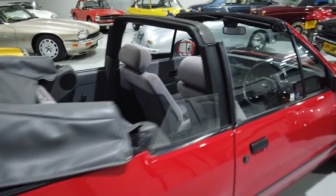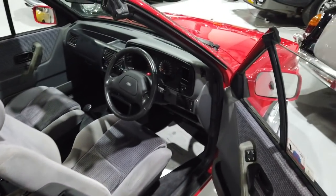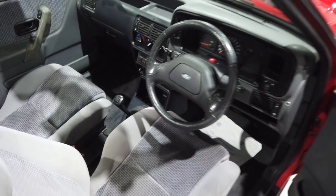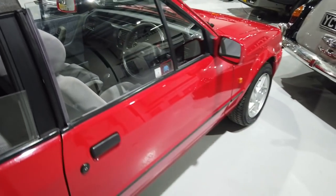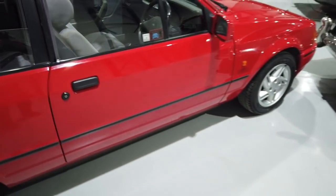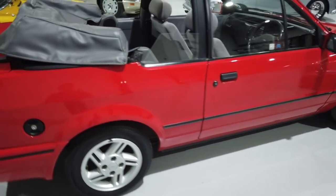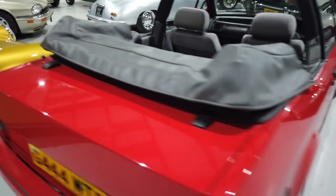Nice that. This XR3i convertible. Maybe we need to test this. I know these cars quite well because my Ford Orion was a similar setup. It's almost exactly the same dashboard. In fact, it probably is identical to the Orion setup. That's nice. Yeah, that's nice. We can look at that again. There's your dogleg alloys. Fitted on a lot of cars. Well, they were taken off a lot of XR3s and fitted on a lot of Ford cars.